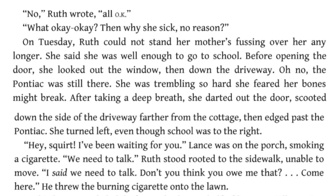"Hey, Squirt, I've been waiting for you." Lance was on the porch, smoking a cigarette. "We need to talk." Ruth stood rooted to the sidewalk, unable to move. "I said we need to talk. Don't you think you owe me that? Come here." He threw the burning cigarette onto the lawn.